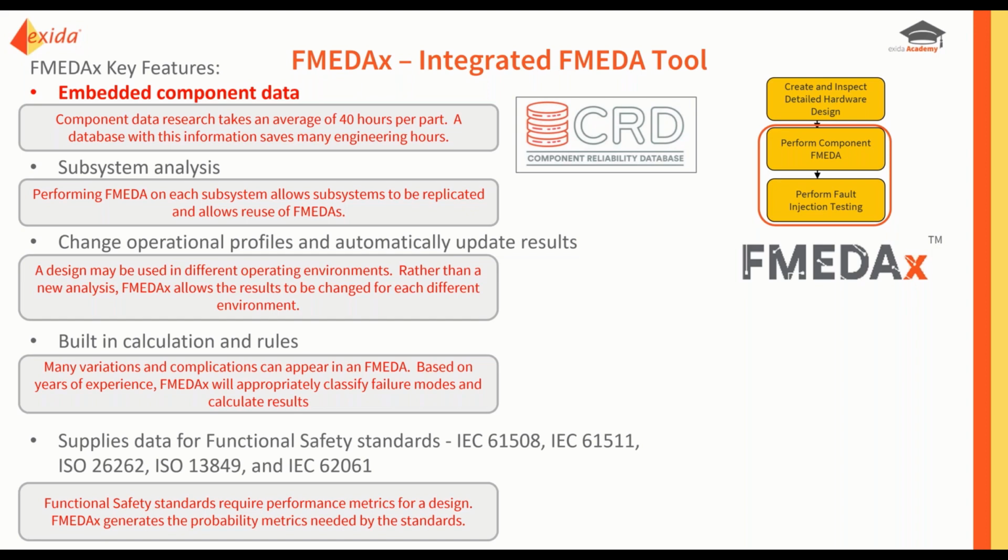Some products are used in different environmental profiles, and the FMEDAX tool allows you to quickly change from one set of environmental profiles to another, and the failure rates will update. Otherwise you have to go in and change almost every single failure rate when this happens. I just don't understand. I've done it in a spreadsheet. It was unbelievably painful. And by that, I mean time consuming and error prone.